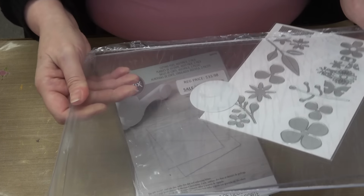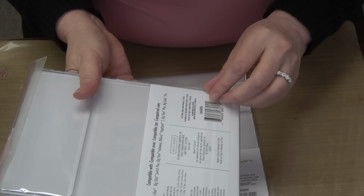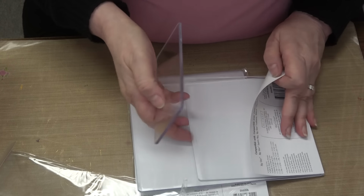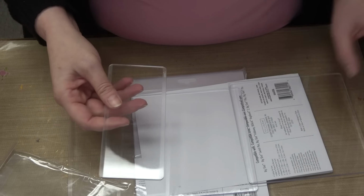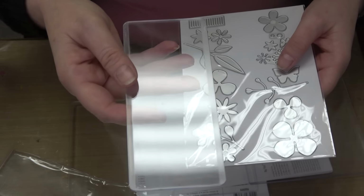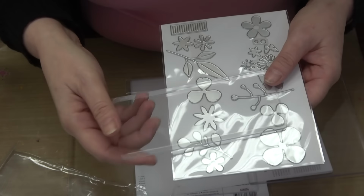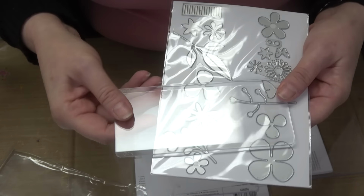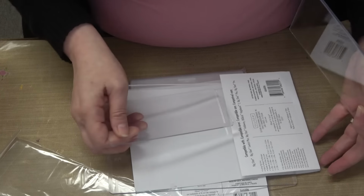So Sizzix came up with, because of that issue, plates that are in 3 different sizes. So they now have this size, and the original standard size. 3 different sizes. So if you're using your switch machine, you might want to use this plate to cut something that small, because this is not going to warp your big plates. This is much smaller. It's going to go through and it's not going to warp nearly as much because it's not as big.